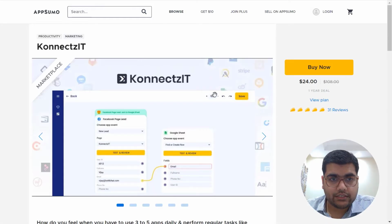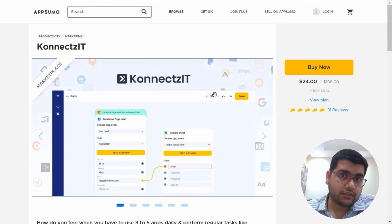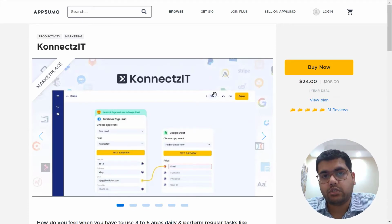So KonnecttzIT as an application is an alternative to Zapier. So that's what they claim to be. Now, Zapier as a tool is very similar to, I think, I also found another tool very recently known as Integrately or something similar to that. It's a little tongue twister, but a pretty nice tool.